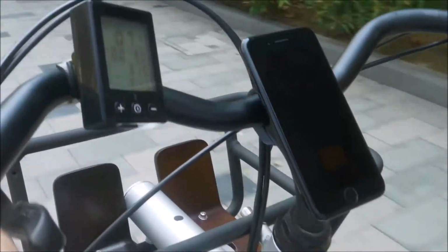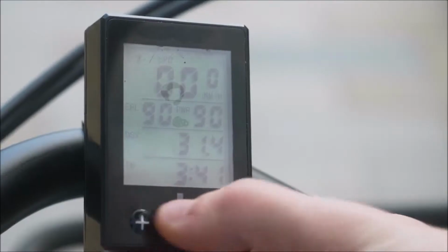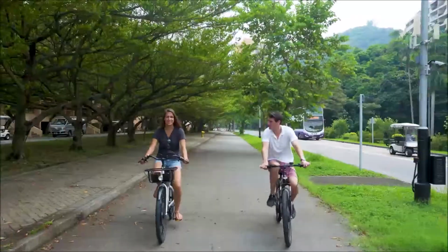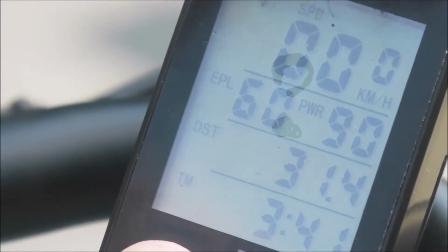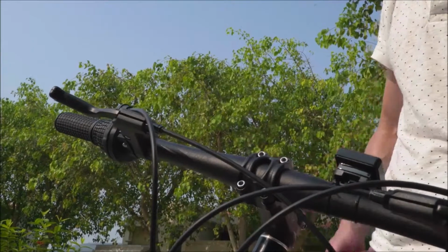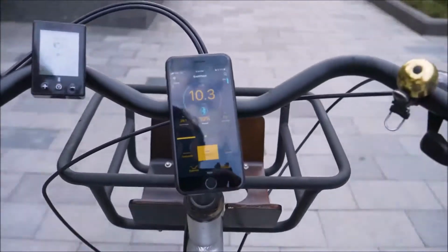The first of our fully wireless control options is our Bluetooth-enabled control unit. You can decide how much you want the innovative power assist system to help you pedal accurately. From 0 to 100%, you can monitor your speed, travel distance, and battery power in real time. Alternatively, you may use the dedicated app to control the assist level that you want. The app displays 5 different mode settings, giving you more authority over your cycling experience.